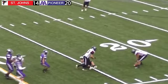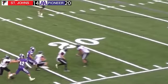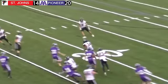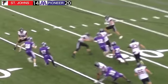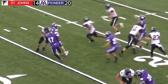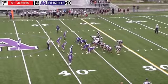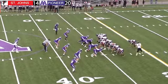1st and 10 for St. John's at their own 35-yard line. 9:41 left to go in the second quarter. Pioneer, 4 down linemen, safeties close to the line of scrimmage. Everyone within 5 yards of the line of scrimmage.